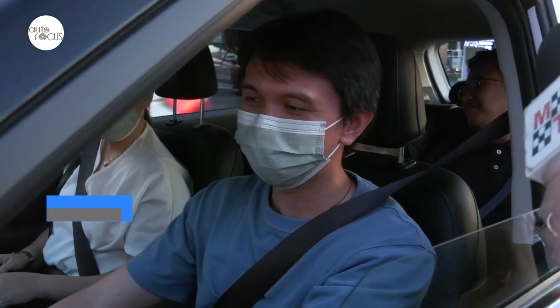And the traction is very good. Okay, that's good. Now, of course, we have a lot of new onboard features for the vehicle.